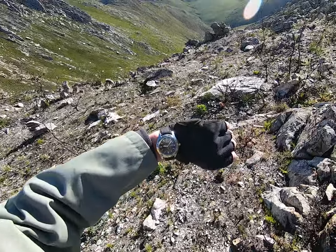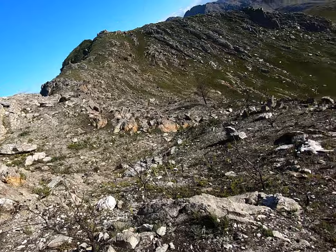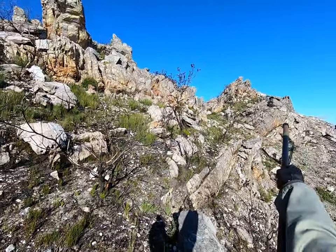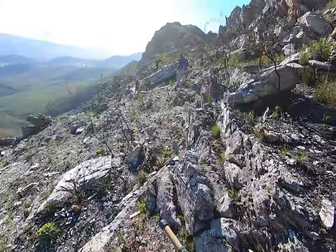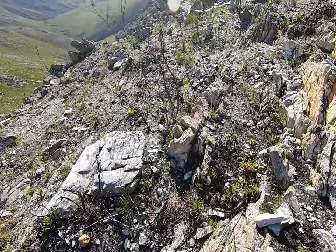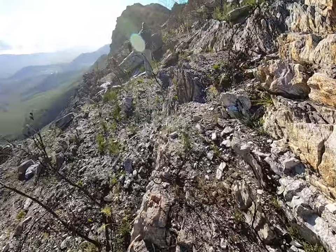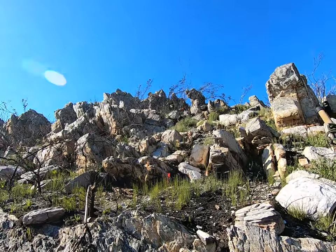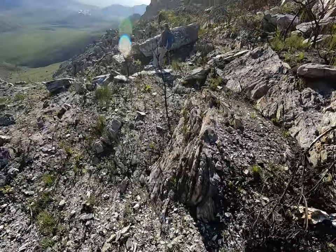Just past 9:05, and just to give you an indication, the idea is to stick to the lower levels. The ground is a little bit more level, more flat, then try to work your way across those boulders.